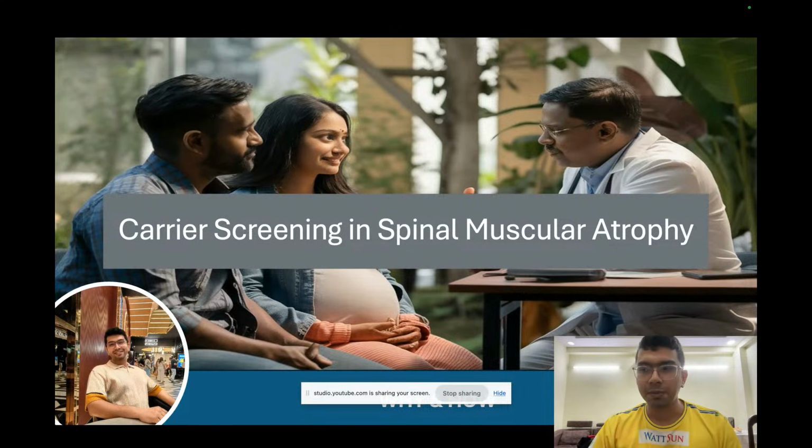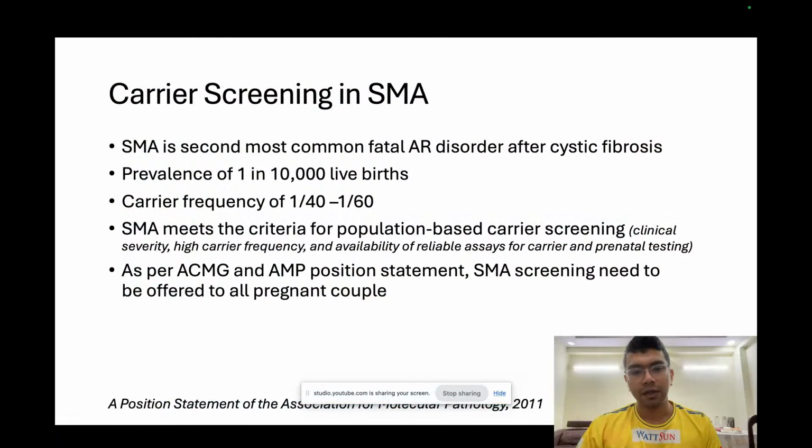So in this class, we will be discussing carrier screening in spinal muscular atrophy. First of all, why is carrier screening required in spinal muscular atrophy? This is because SMA, that is spinal muscular atrophy, is the second most common fatal autosomal recessive disorder after cystic fibrosis. The prevalence is around 1 in 10,000.